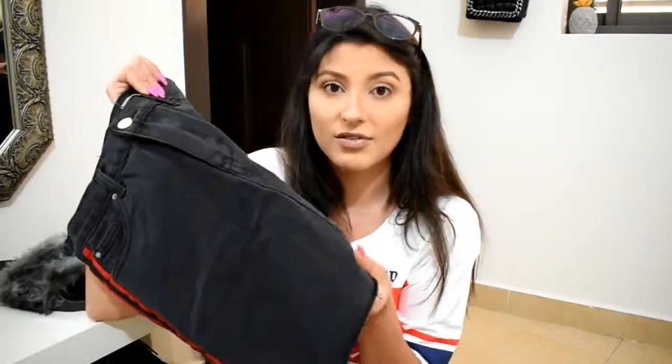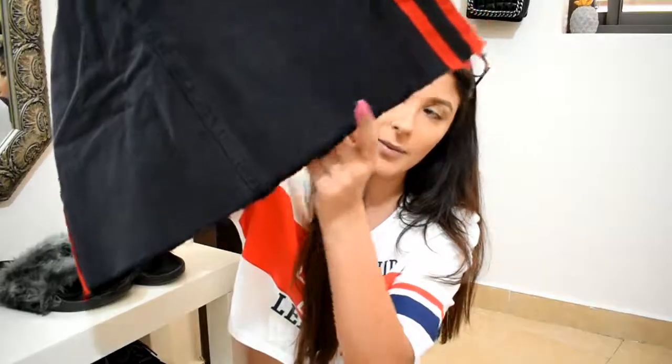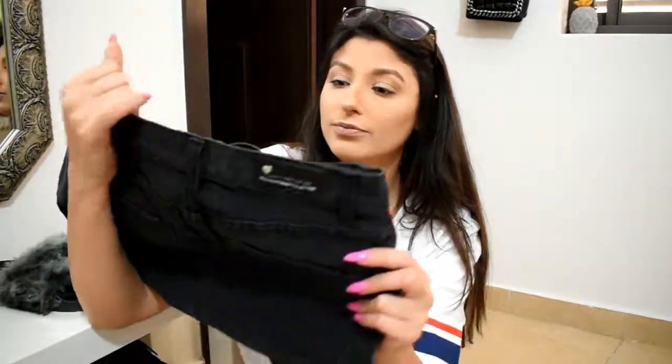The material of the denim is so soft, and I like the fact that it has a frayed hem on the bottom, so I totally love it. I think it will look so good with this shirt that I'm wearing right now. So yeah, I'm totally loving it. I will try to find something similar to this skirt on any other websites or stores that sell stuff like that and ship internationally. So I will try to find those for you.